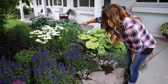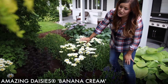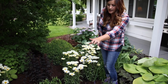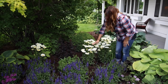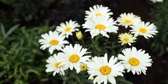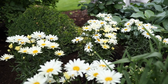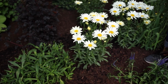Next layer up are the daisies here. Now these are Amazing Daisies Banana Cream, and the thing I like about these is that these are actually the longest blooming of all these perennials here. The Veronica and the Bee Balm bloom early through midsummer. These bloom early summer all the way to the end. They come out with these kind of lemony banana yellow blooms, and then they age to more of a bright white. And they're huge, huge blooms, and they're a really strong rebloomer, and they attract butterflies, which is wonderful.